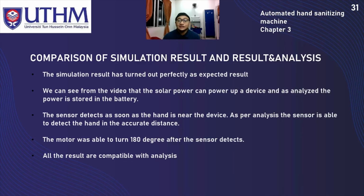The comparison of simulation result and analysis. The simulation result turned out perfectly as expected. It proves what we look at. Next, we can see from the video that the solar power can power up a device, and it has been analyzed that the power is stored in the battery. The sensor detects as soon as the hand is near the device. As per analysis, the sensor is able to detect the hand at an accurate distance, such as 50 cm. The motor turns 180 degrees after the sensor detects. All the results are compatible with the analysis.